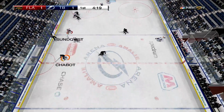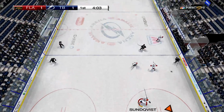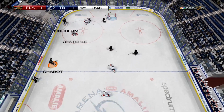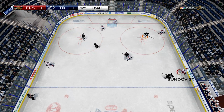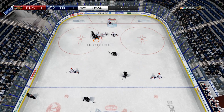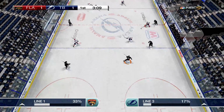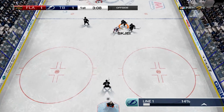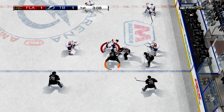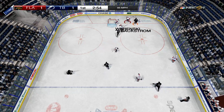Florida takes possession of the puck. Shabbat. Lindblom. Let's go! Goodrow. Lindenbaum shot. That's blocked by the defender. He's grabbed by Osterling. Offside. He had a pretty big gun on that shot, but it got kicked aside. Thomas won the draw. Picked up by Atkinson. Taken by Backstrom.